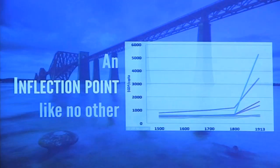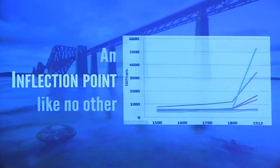So what does that mean? This is the impact that the spinning jenny had on our society. That's the gross domestic product per capita of the top 7 countries from the 1500s until 1913. In the span of one lifetime, the purchasing power, the gross domestic product per capita, for England doubled.